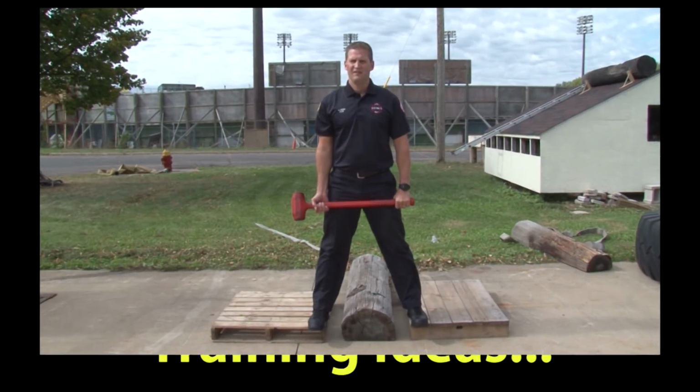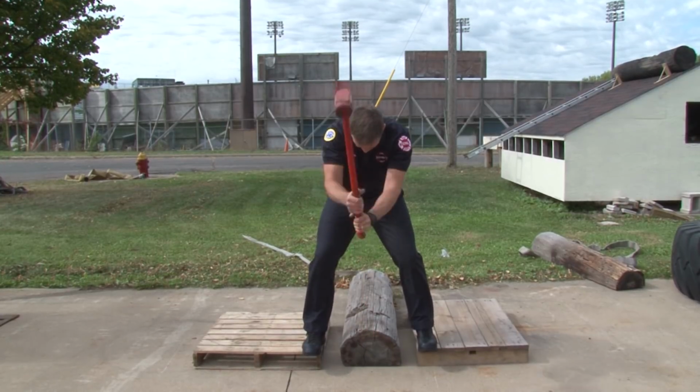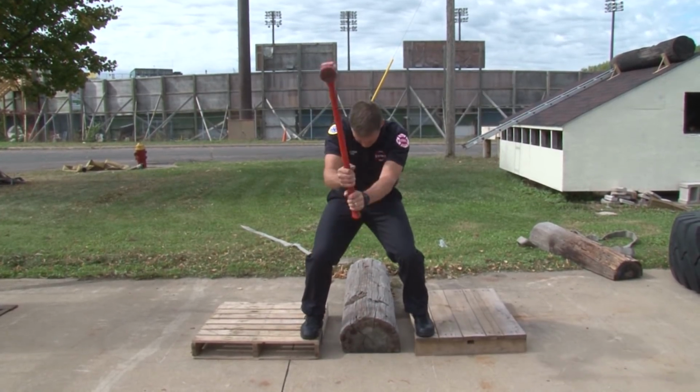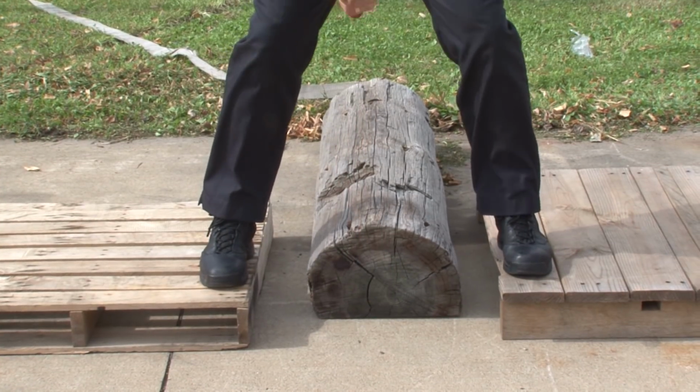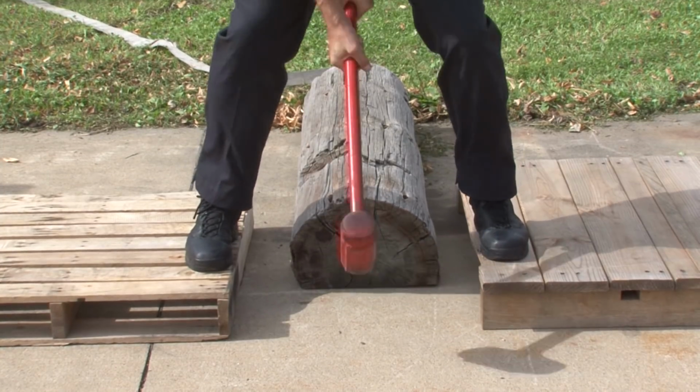Training ideas. Possible items to simulate the Forcible entry prop or the Kaiser Force machine are a tire or log and wooden pallets. Place the pallets on either side of your tire or log and practice swinging the sledgehammer and moving your feet.